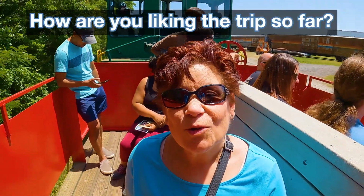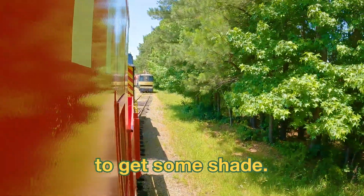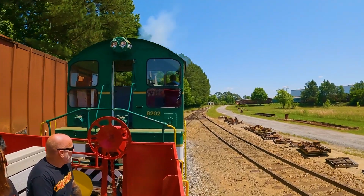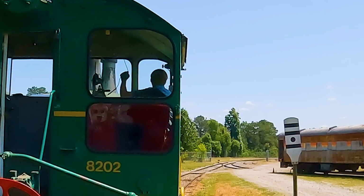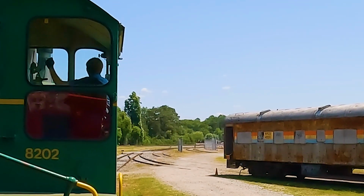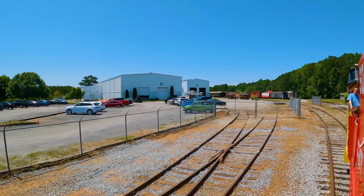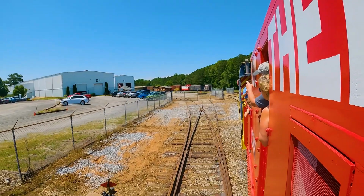How you liking the trip so far? Great. Great, yep. If you go in here, it's actually nice and cool. So you have the opportunity to get some shade. I like this option a lot because you can get some nice shade and it's just really nice. Before too long, we head back to the station. Before we know it, we are backing into the station.